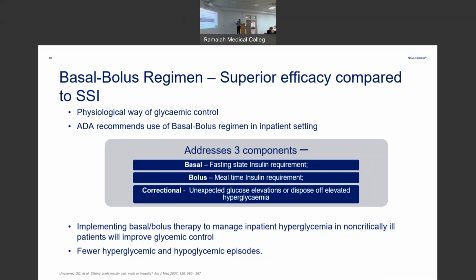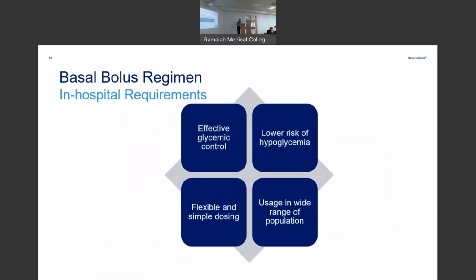It also takes care of the correctional dose, that is, unexpected glucose elevations and hyperglycemia. In spite of basal bolus, there can be some excursions which the correctional dose has to take care of. Implementing basal bolus therapy to manage inpatient hyperglycemia in non-critically ill patients will improve sugar control. The basal bolus regimen has effective glucose control and lower risk of hypoglycemia. It is flexible, has simple dosing, and is usable in a wide range of the population.